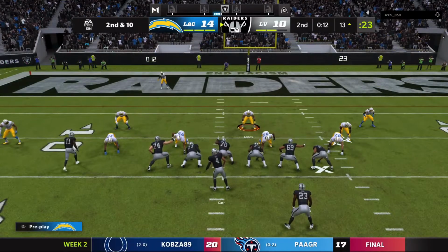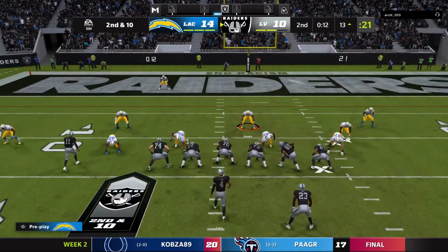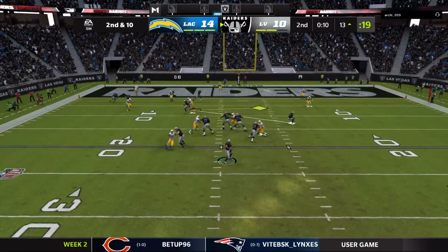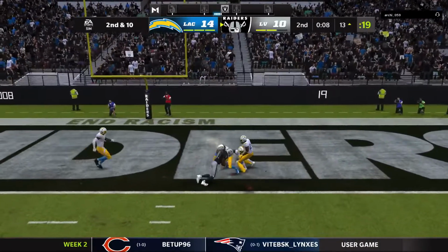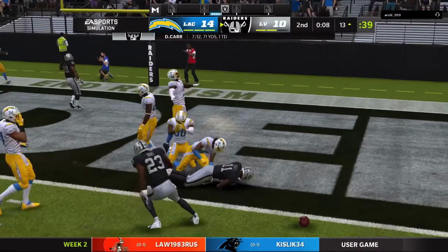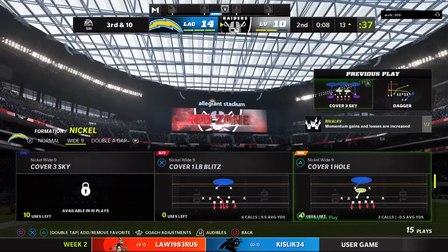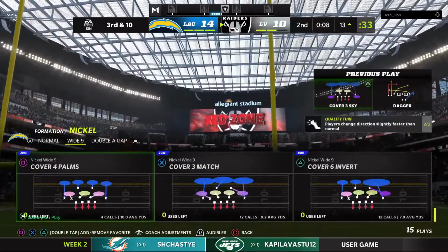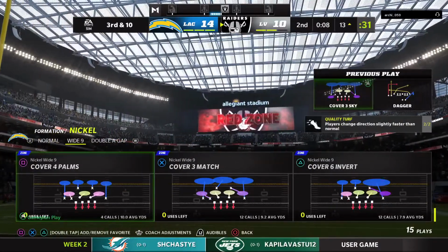Now Carr, after the incomplete pass, brings him up 2nd and 10. Shotgun now for Carr, to the goal line, but it's incomplete. Fair to say, hasn't been his best game throwing the football, but also not getting a lot of help out there either. Yeah, you nailed it pretty well.